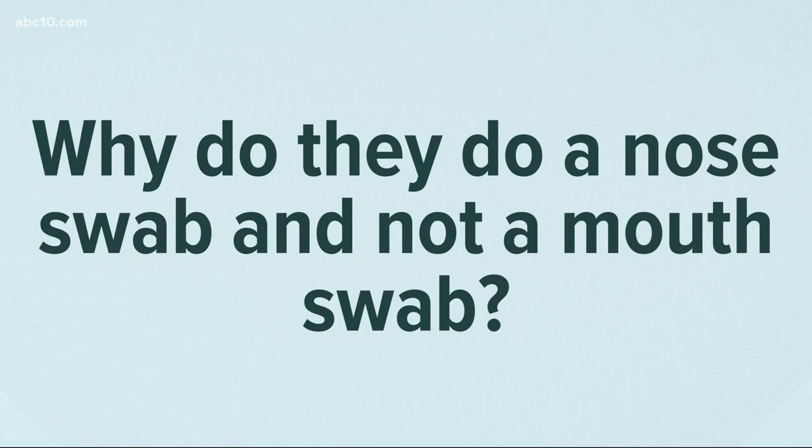Let's get to the first text for you. Why do they have a nose swab instead of a mouth swab for the coronavirus test? Now, the nose swab is like a Q-tip and it goes way in, yes? Is that the one I'm seeing? Yes, it is. It goes way into the back of the nose.